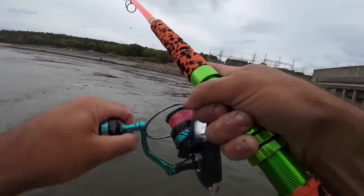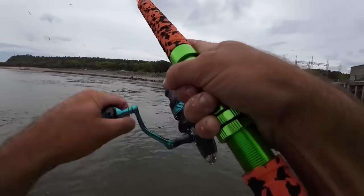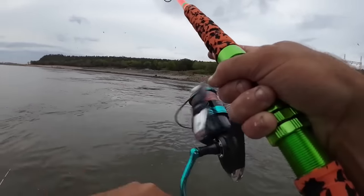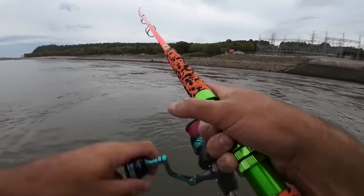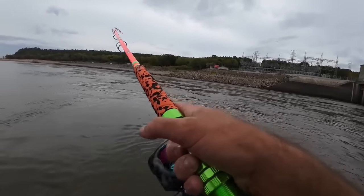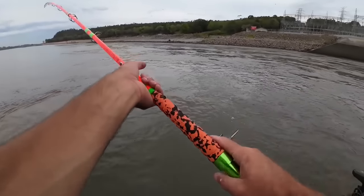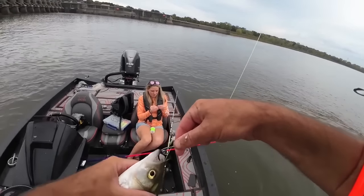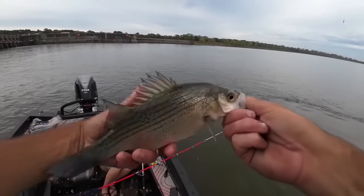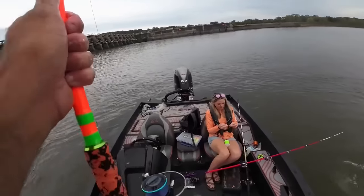Nice. I got one. I think I got one. If I do, he ain't very big. He's coming in. I think there's a fish on here. This rod is so beefy, and this fish is not very beefy at all, if it is a fish. Oh, snap. Oh snap, done did it. Done got a white bass in the mix. Looky there, little white bass. Gobble that shad up.